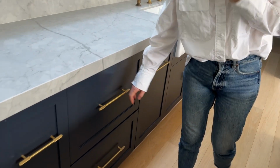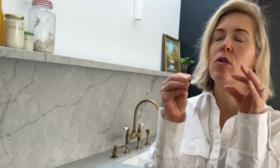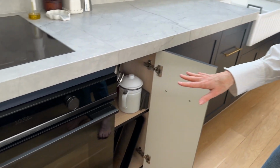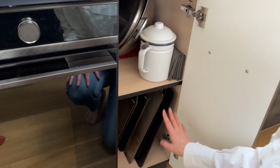I have dish drawers. I think they're both on. Yeah, I can't show you those. I love dish drawers. Oh my gosh, I love them so much more than a standard dishwasher. They're so much easier to get into, and I can put them on at different times of the day. Honestly, do it in your kitchen. I love them.